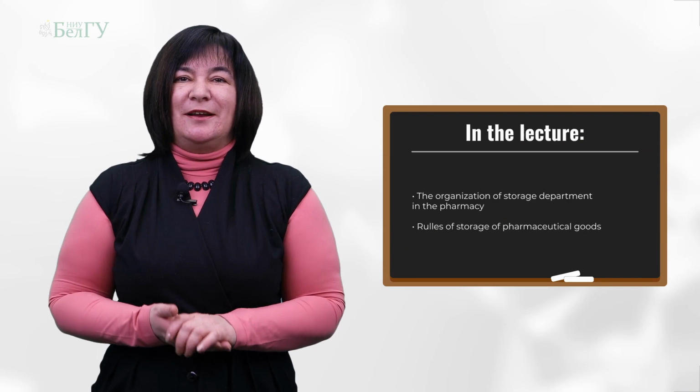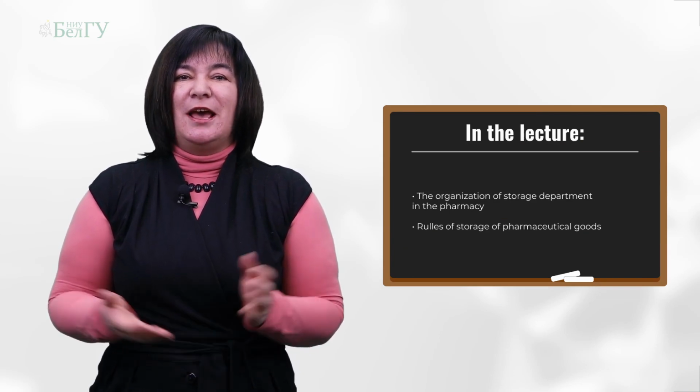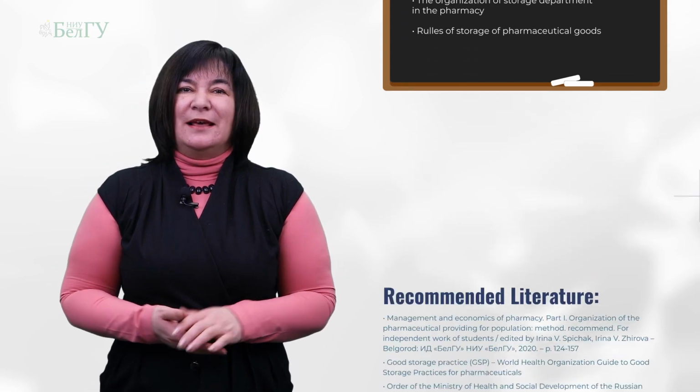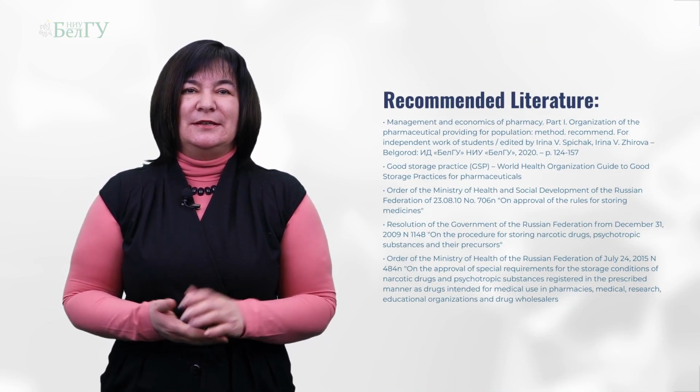The topic of our day today is the organization of the storage department in the pharmacy and the rules of storage of pharmaceutical goods. Today we'll stop at the basic requirements for the storage of pharmacy goods in a pharmaceutical organization and the work of the storage department. The main references, with which you may study the issues in more detail, you can see in the list.